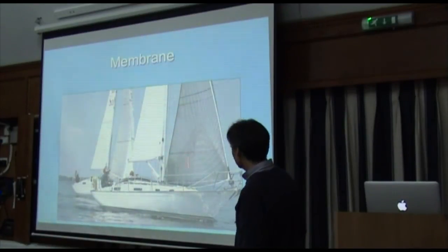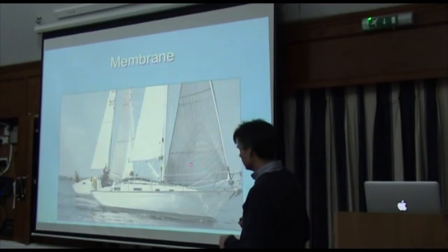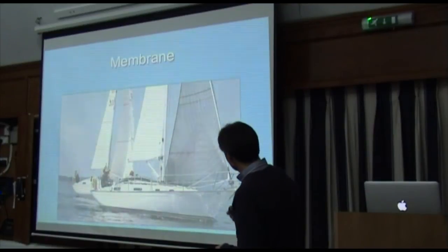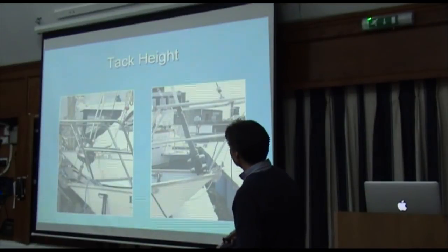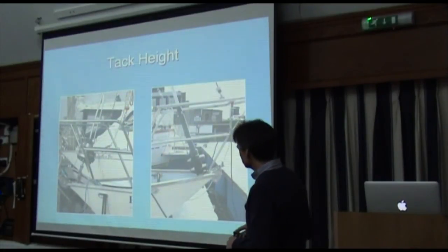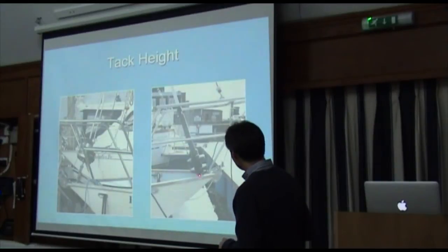So for that sail to be legal under the new class rules, we're going to have to stick a layer of taffeta on the outside of it. But obviously we won't be doing that. Talking about the new rule then, tack height. Another part of the new rule says that the tack of the sail must be 140mm above here.